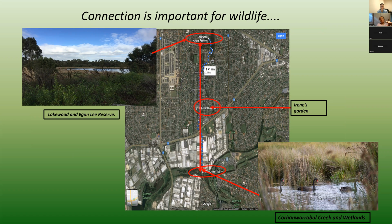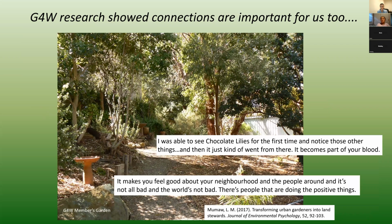Now, this is an example of two reserves that are completely disconnected, but one of the residents on the street between these two is part of Gardens for Wildlife, and that makes the difference. So the more we have of these kinds of stepping stones, the greater the corridor we can create between these isolated remnant populations.